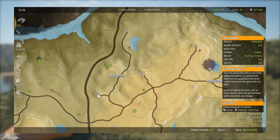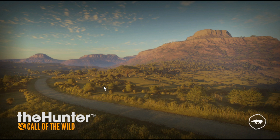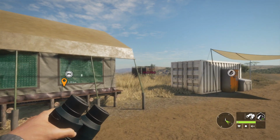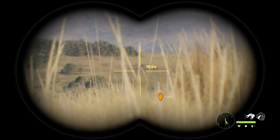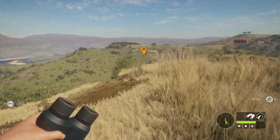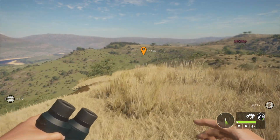I'm thinking this lodge, which I never go to. Like, that's probably the first time I fast traveled to this lodge in forever. And we are just going to head up there. And I'm hoping we can get a good angle. I noticed, from where we were, that hill is going to hide him until we're very close.